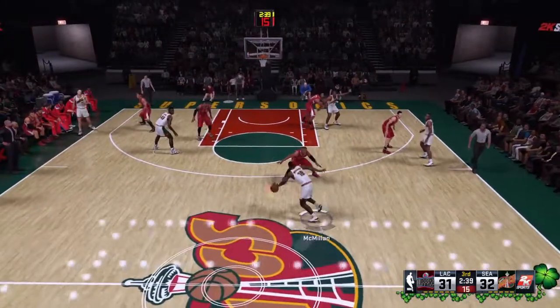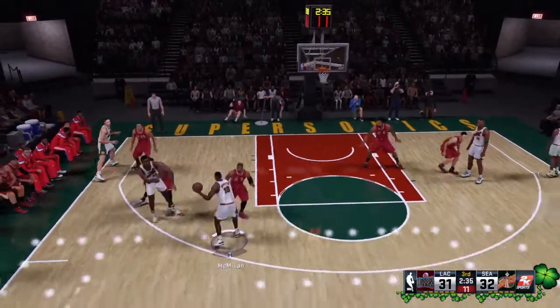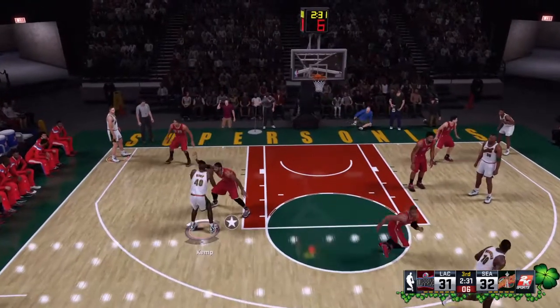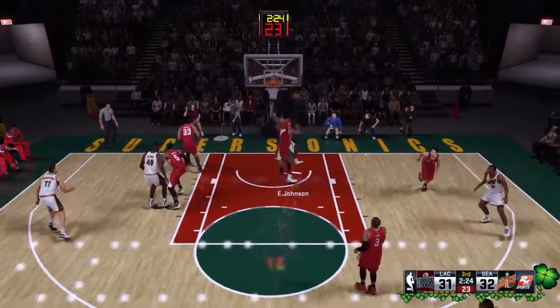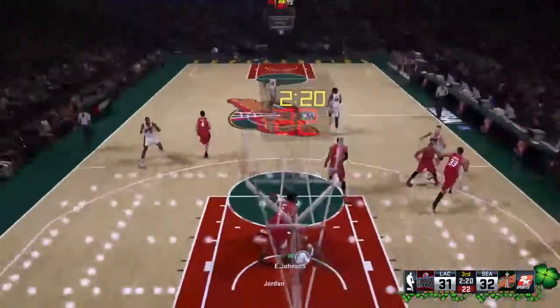There's the pass to McMillan. He feeds it to Kemp. Passes it to McMillan. Shot clock at 6. Here's Kemp. Tries yet again. The shot by Johnson, no good.